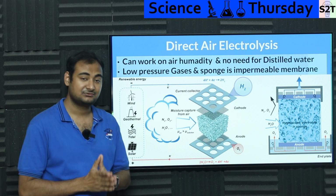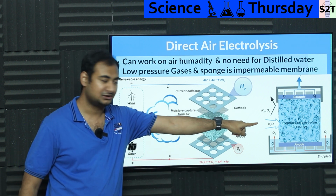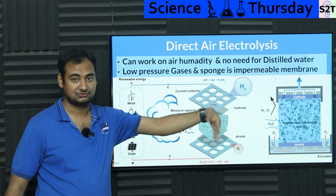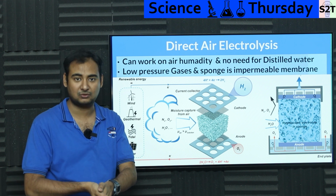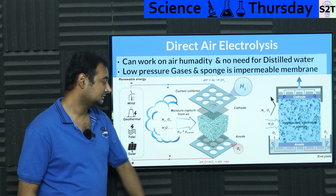So this is one thing that you must understand. Impermeability is the core aspect. If you build this sponge system and somehow your oxygen is contaminating the hydrogen part, it's useless. You throw it away, or you use the hydrogen instantaneously. Basically, if you are using it to heat your home, you have to burn it quickly. You cannot store it. It's dangerous. So that's how they are doing that.